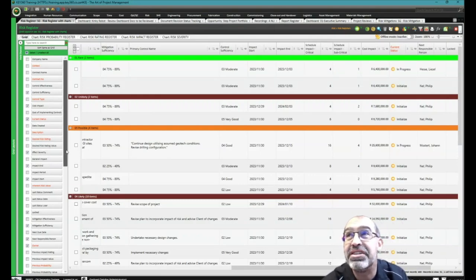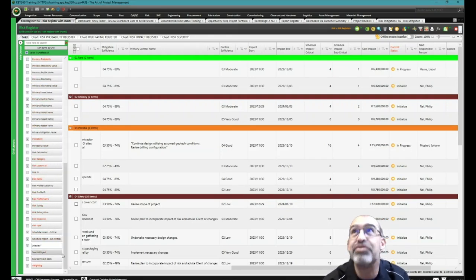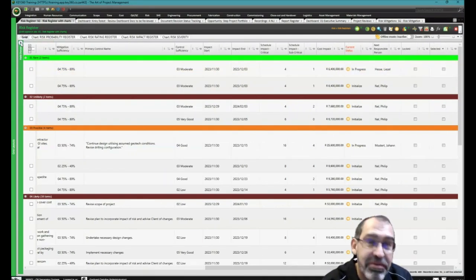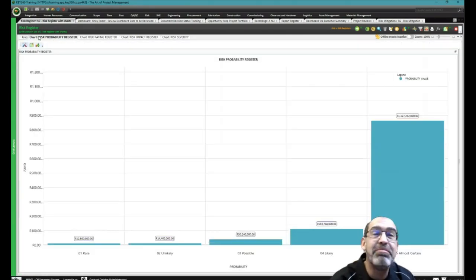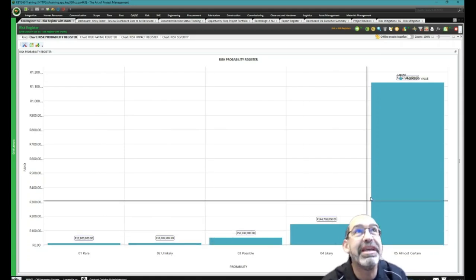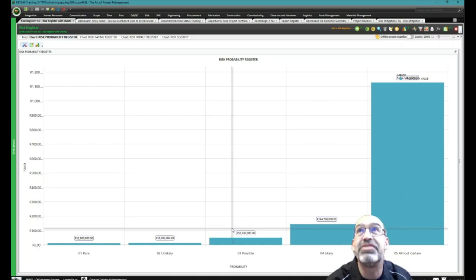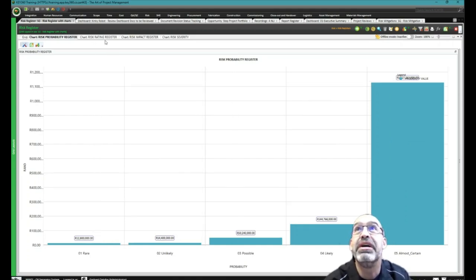There is just so much in here, this just being the risk register to start off with. So yes, of course, from this register being the main register, we can go and measure so much. You can see here immediately looking at risk probabilities, we can immediately see the different ratings. And of course, financially, we can have a look and see where we are supposed to be focusing our attention, and how high the risks really are in a financial sense as well.